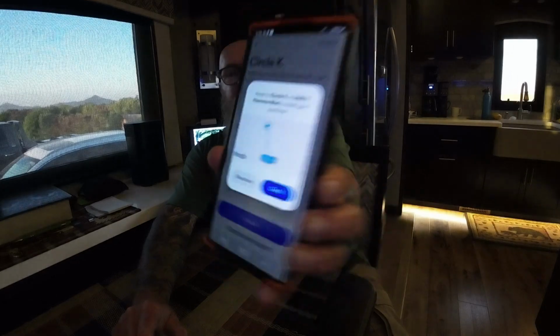So what I'm going to do, I just need to hit claim that deal at the Circle K, and it shows directions. I can get directions. You can see that right there. If I want to click on got it or get directions, I'm just going to click on got it, and then I'm going to drive to the station. I'm going to fuel up, and then once I get the money, I'm going to come back on and show you how much we saved.